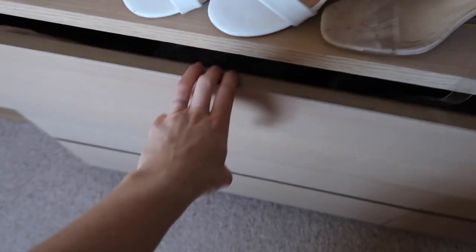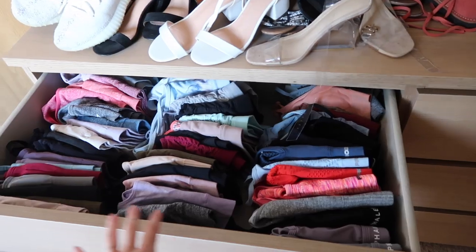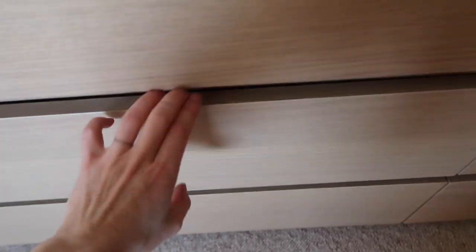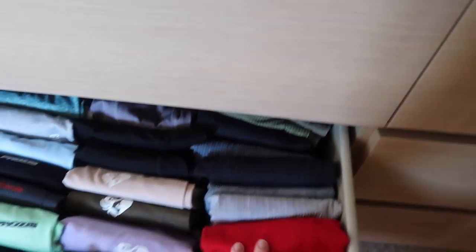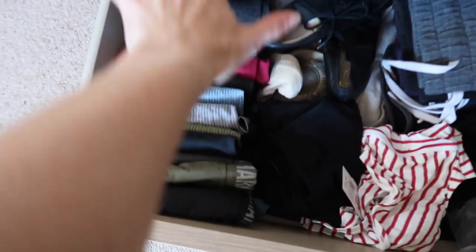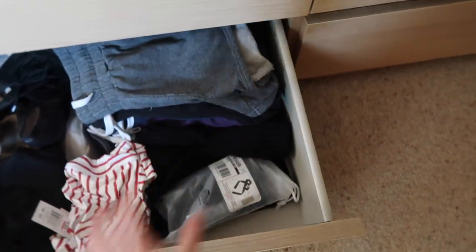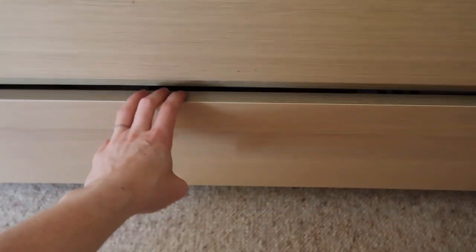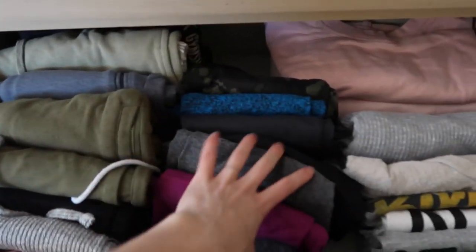So this is literally just my workout clothes. We've got all my workout bras. We've got all my leggings. And then we have shorts and cropped. We've got shorts, swimsuits. Got all my t-shirts and crop tops. And we got the joggers, and this is my Lululemon collection, some just workout tees, some more crop tops.